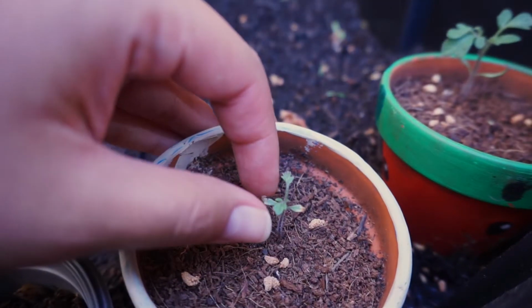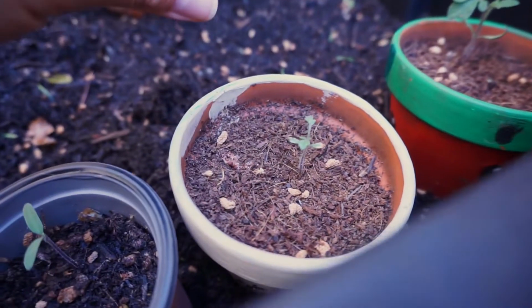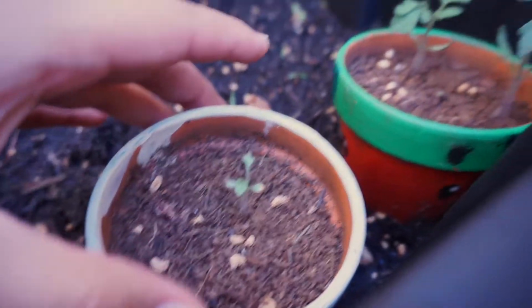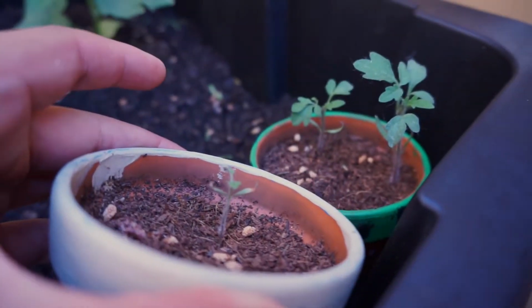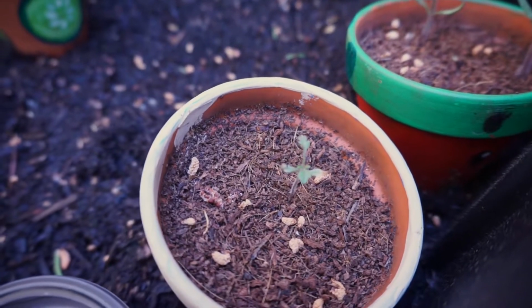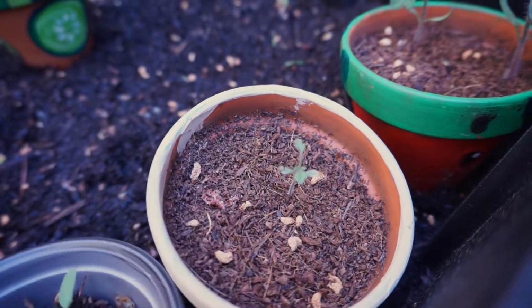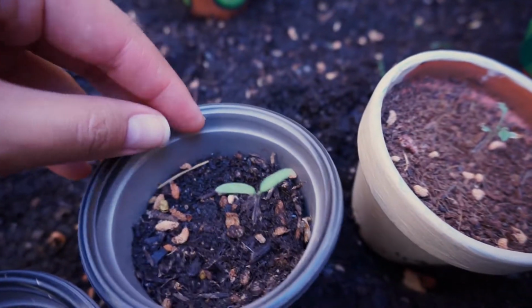It is kind of brown on the edges of the first two leaves that I had, but it's growing, so I'm just letting it do its thing. It's really small compared to these guys over here, but it's been holding out. It was one of the ones I thought was going to die, and it didn't, so I have to give it credit for that. This one right here is a seed start that I started.